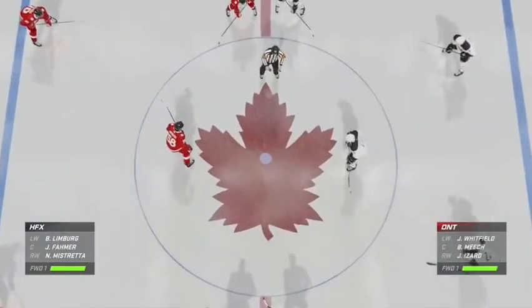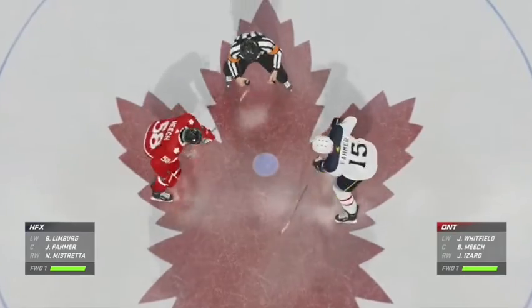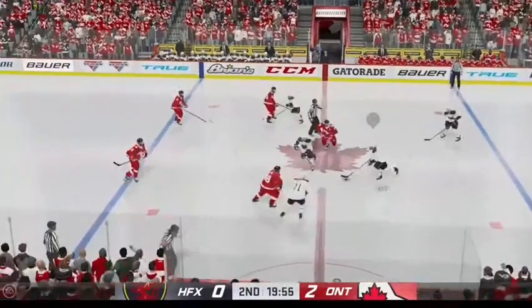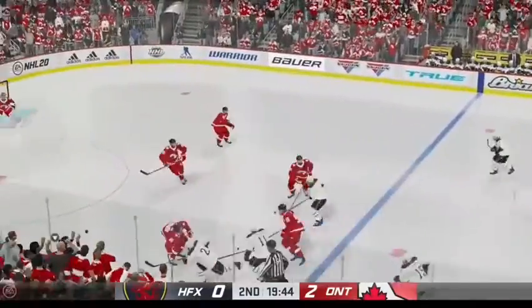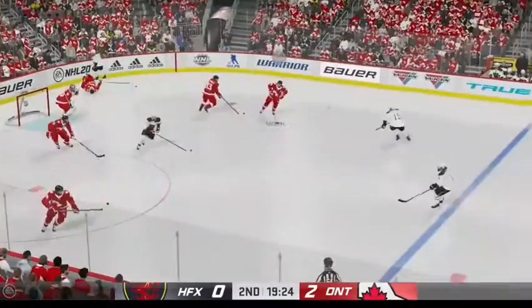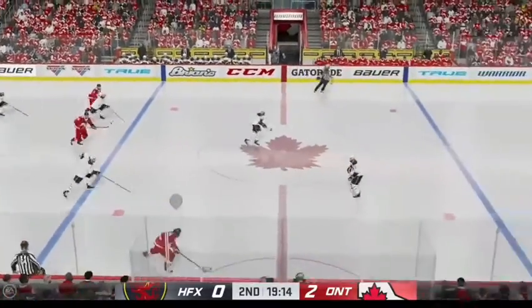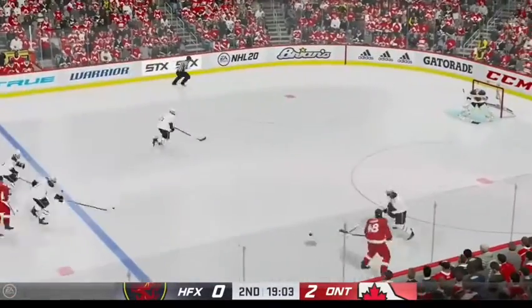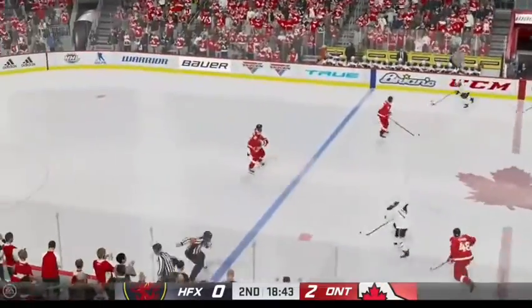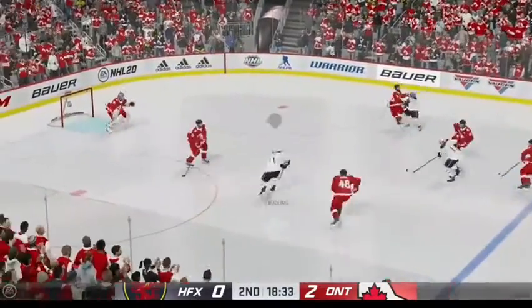Second period set to get underway. Well, after an intriguing opening period, here we go. It's period number two. Puck is dropped and we are underway. One period already in the books. Ray, how have you seen this thing? Halifax prides themselves in being a possession team. Well, they haven't had it very much tonight. They trail on the scoreboard and they're going to have to be much better.